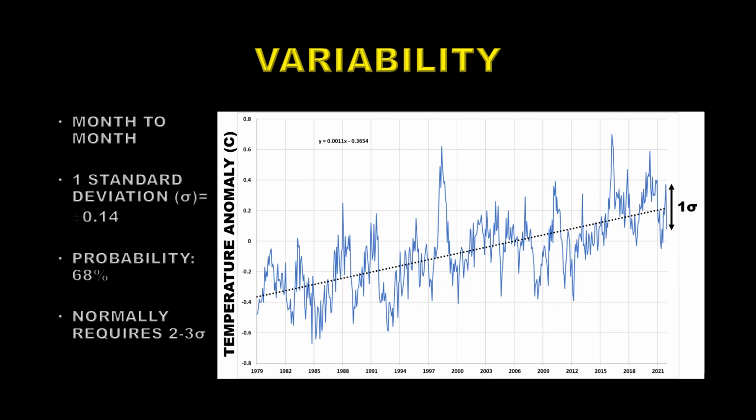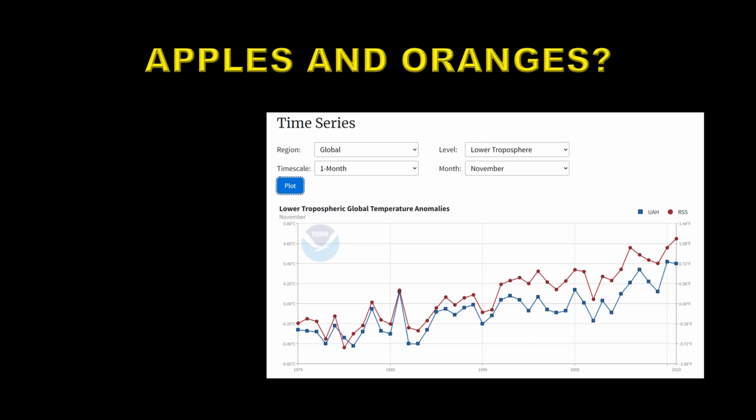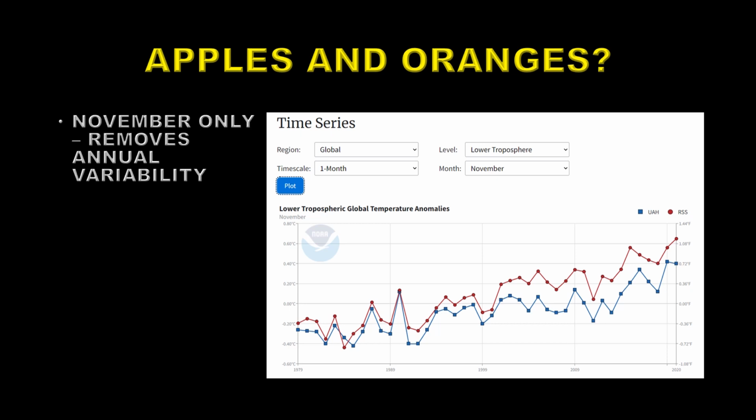What concerns me here is that by looking at the full data set like that, you're comparing apples and oranges. You're comparing the month of October to the month of November. Perhaps we should be comparing the Novembers for the previous umpteen years. And this is what this plot is. There are 2 versions of this plot, one from UAH and the other one from Remote Sensing Systems. So if we compare Novembers only, we're removing the annual variability. We're just looking at what's happening in the month of November over the last 40 years.